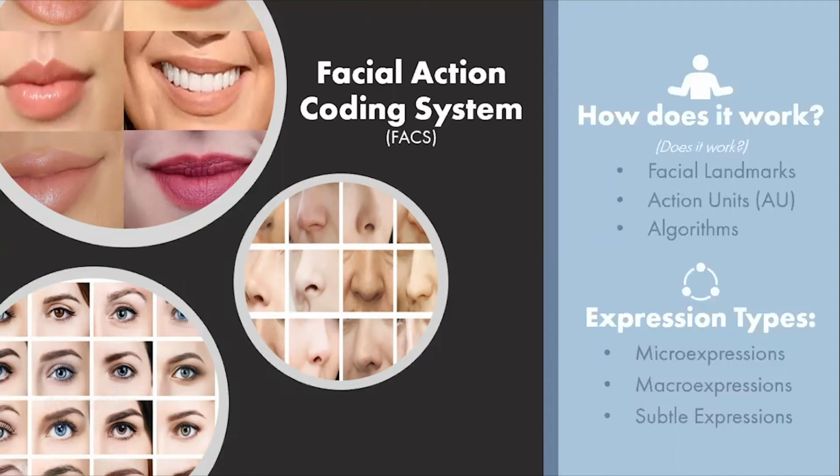There are still facial coders that are experts in this. In some cases, it's better to go that route, especially with children and things like that.